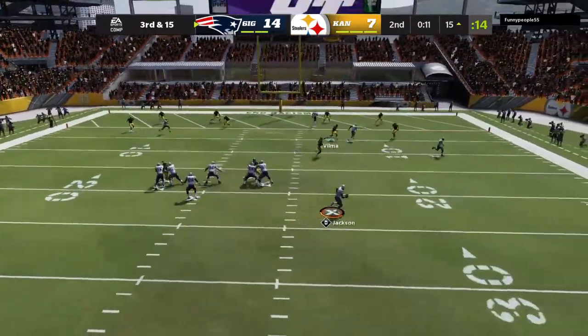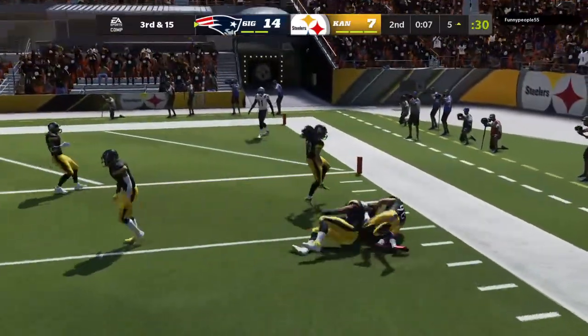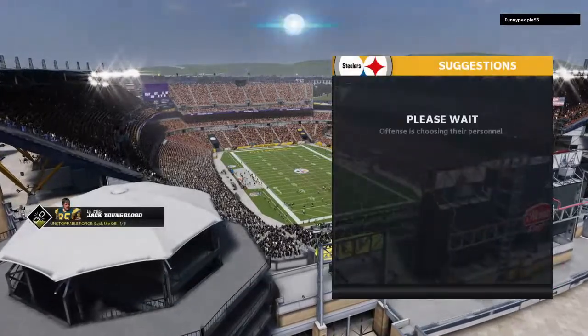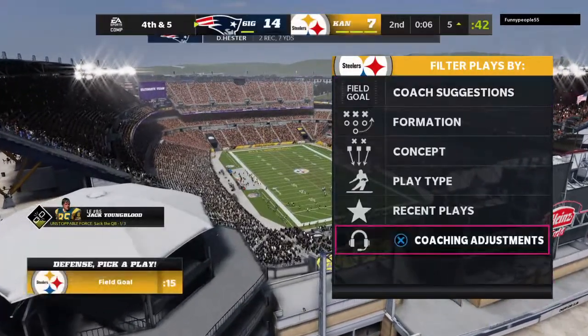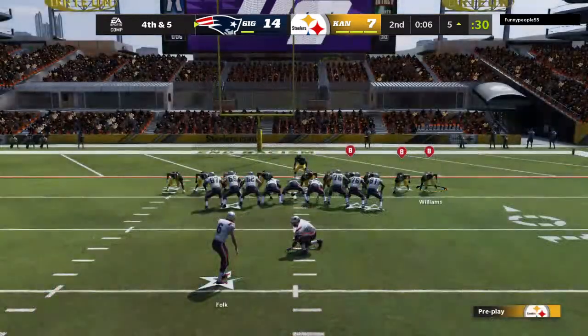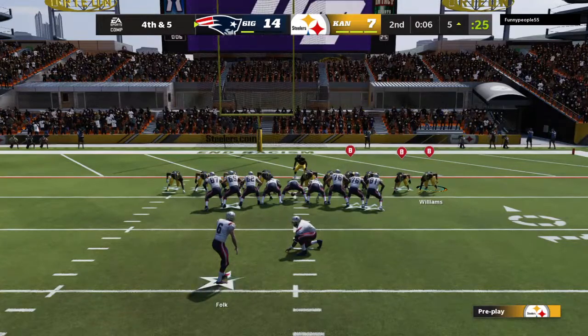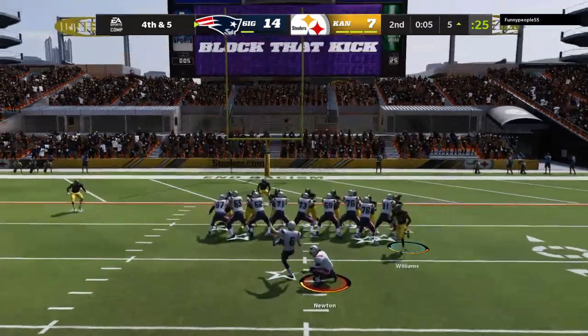Jackson on 3rd and long. Flush to his right. Here's Hester open right side. Now a timeout taken. Perhaps a chance for one more quick play and then another timeout if they hurry. We'll see. So they won't get a touchdown, but here's a chance to at least get 3 to end the first half. From the right hash here, should be an easy one.